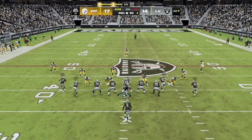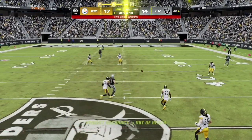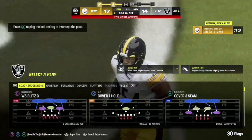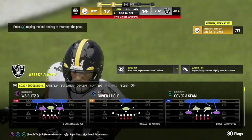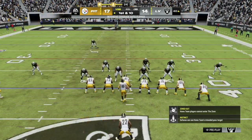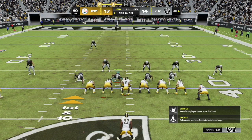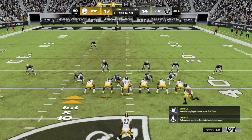The Raiders are facing a 4th and 10 situation in which they have to convert, and Jimmy Garoppolo throws it to nobody in the middle of the field. And with that, the Steelers take over on downs, and they start at the Raiders' 40-yard line, and with 1 first down, they can run out the clock.